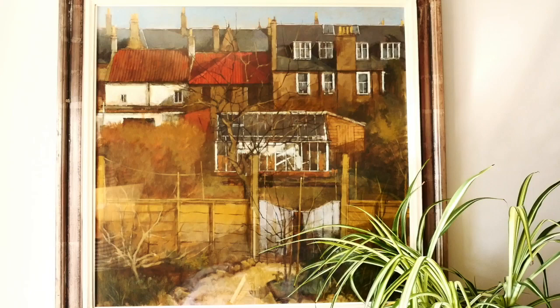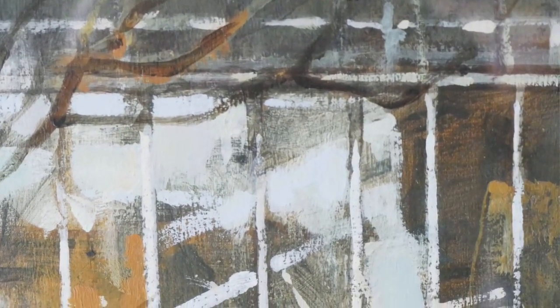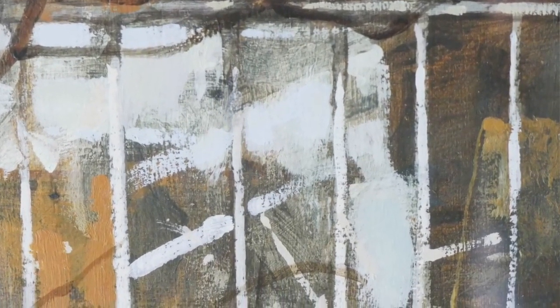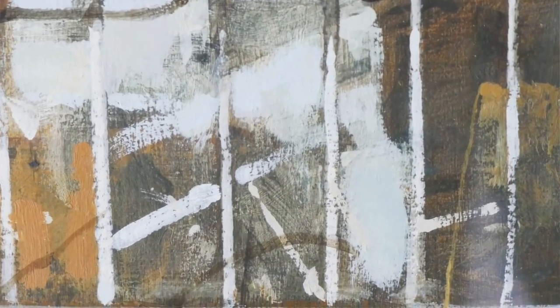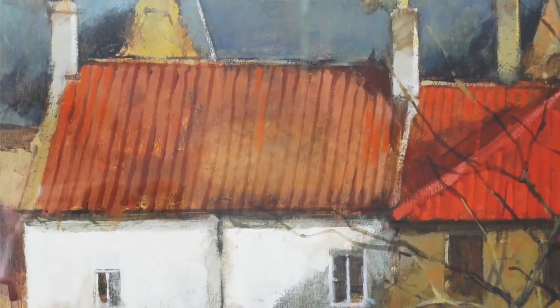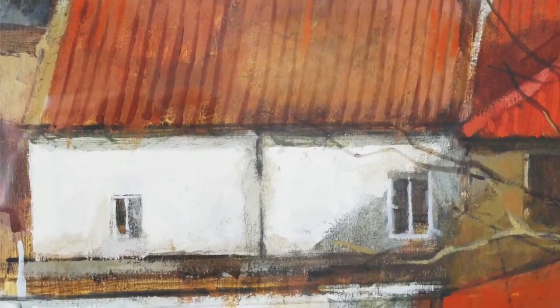So for example, the light reflecting on the greenhouse, I think it's fantastic. It's a very pale blue, quite thickly applied and quite gestural painting. And if you look at the white building on the left hand side of the painting, the wall, I really love the texture of that.